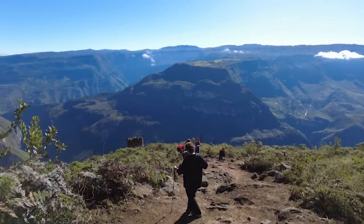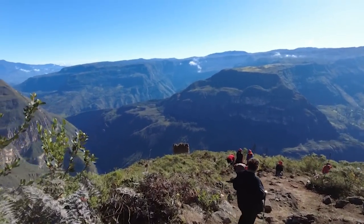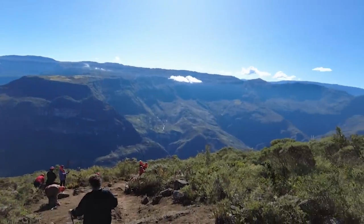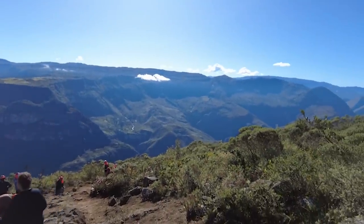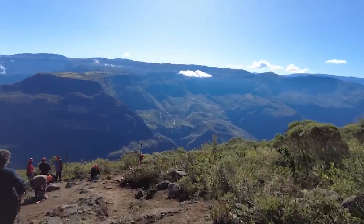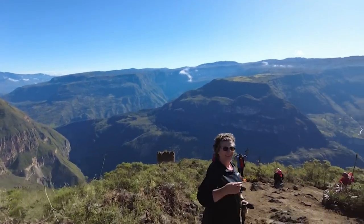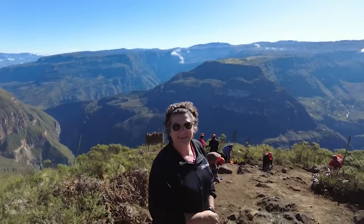And kind of wondering how Snow's feeling about looking at Gokta, but we've got a ways to go. We're just getting started on this hike, so I don't think this is any longer about Gokta. This is about getting to Pueblo de los Muertos.